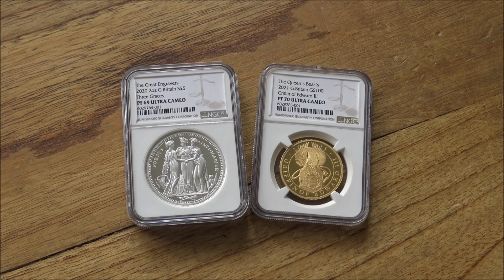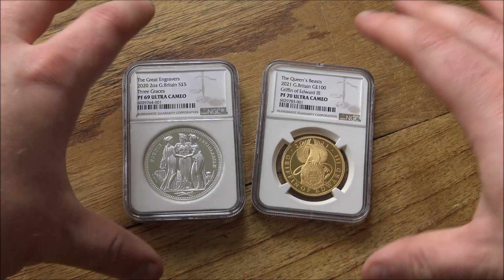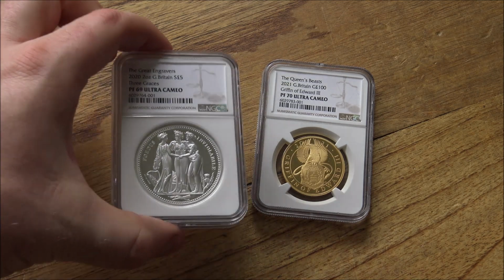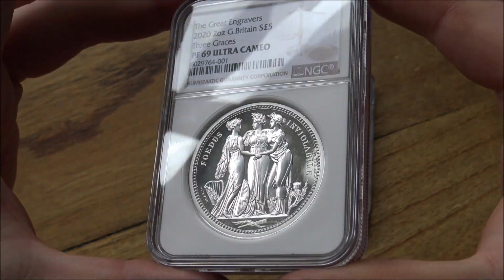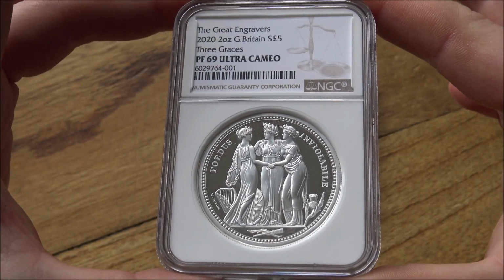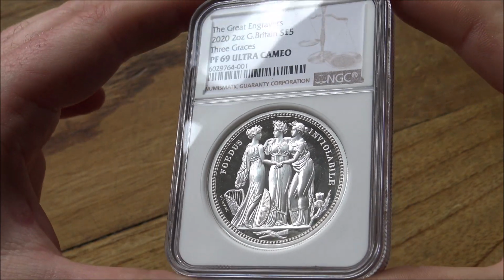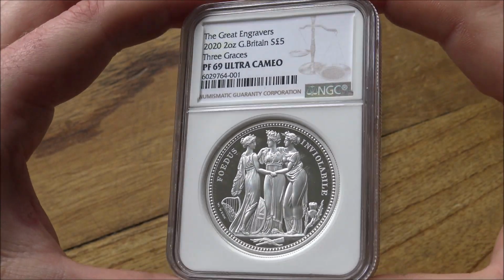This week's Precious Metal Ramble is going to be all about graded coins, selling them, flipping them, making money, self-grading as well. We're going to talk about the process that I went through and a bit of my feedback on that process. And then also I want to focus on the fall from grace of the Three Graces. Markets have changed quite a lot since this coin was issued, and arguably I could have earned an awful lot more money flipping this right at the very start than I did by grading it and potentially selling it at some point in the future.